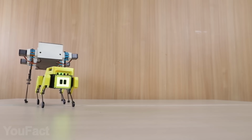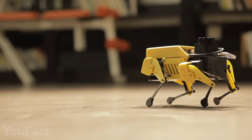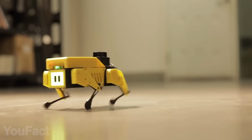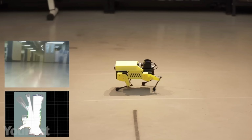Meet the smartest little puppy you could ever imagine. Well, actually, it's an innovative robot. Using the most cutting-edge technology, it's able to move around completely on its own. This ability is called full self-navigation, and it's pretty similar to a self-driving car. The robot combines a camera with LiDAR scanning to create a map in real time.